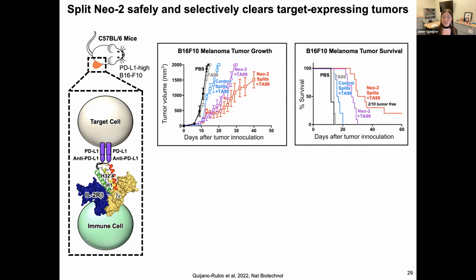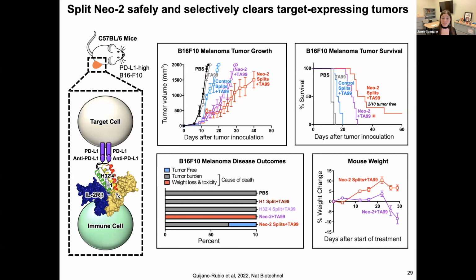We saw some efficacy of Neo2, the intact cytokine or cytokine mimetic itself, but then the Neo2 splits actually led to the best reduction in tumor growth and the most extension of tumor survival, including 1 out of 5 of the mice that were cured. And you can actually see, in addition, that in terms of toxicity there was a huge differential, whereas the Neo2 splits plus TA99 did not show any toxicity due to their conditional activation and their superior tumor targeting. We did see some toxicity, particularly towards the end of the experiment, for the Neo2 group.